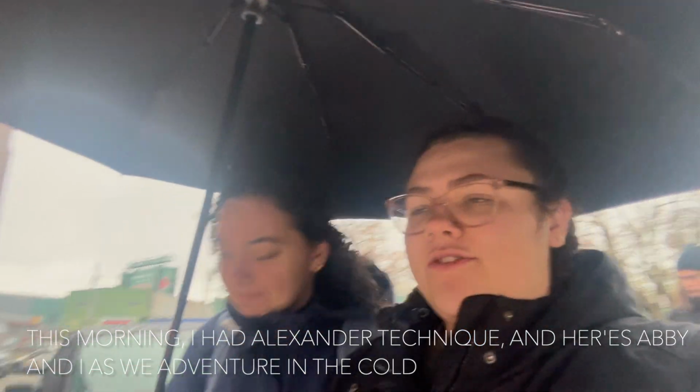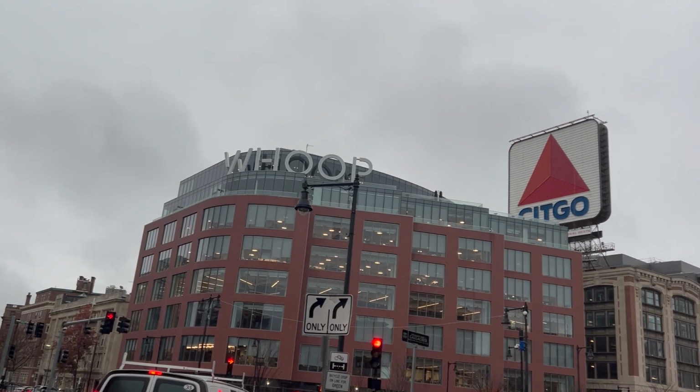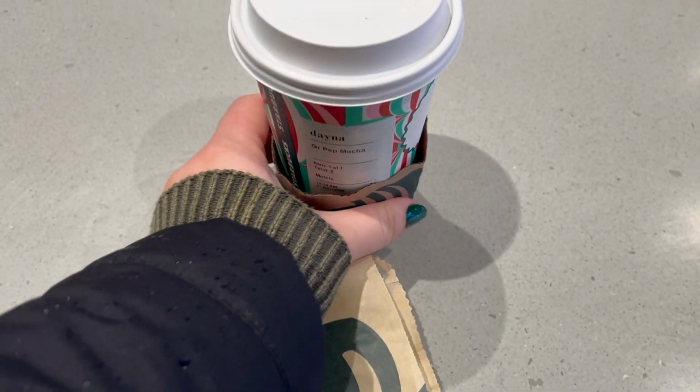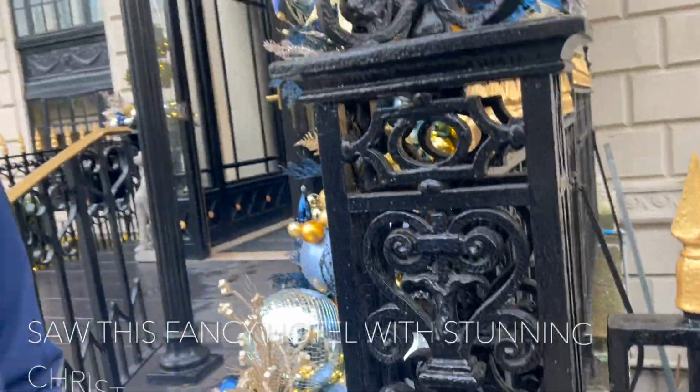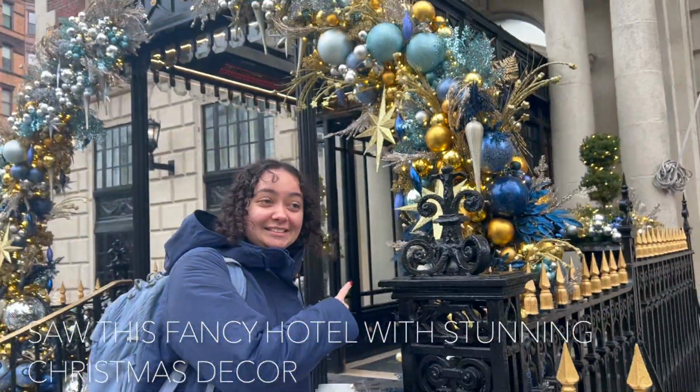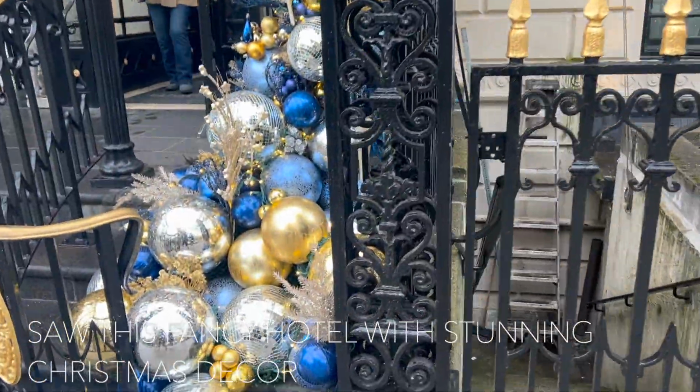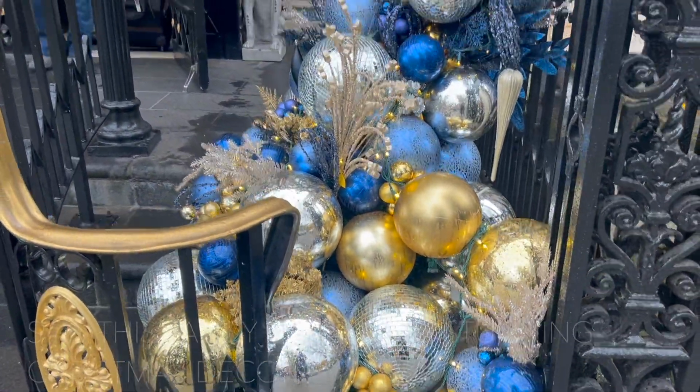Love the weather out today. Perfect weather for opening night. Windy, cold, and raining. Woo! It's so stunning! Look at these Christmas balls. Wow.